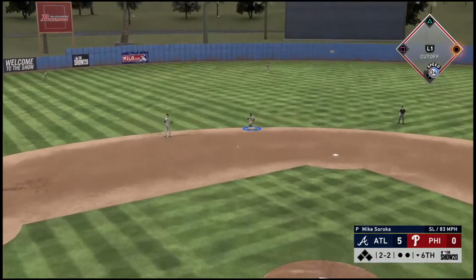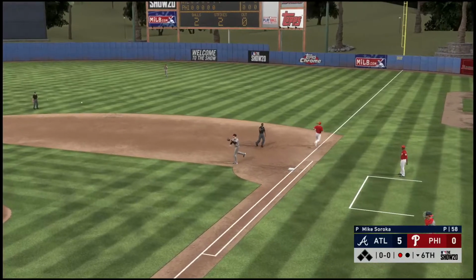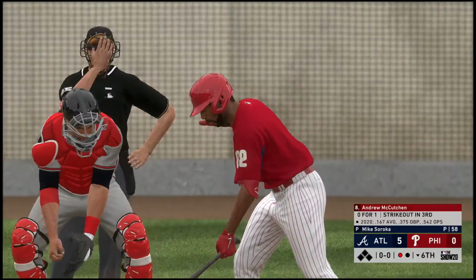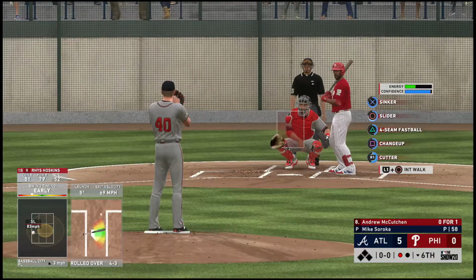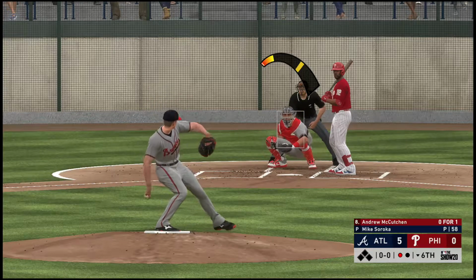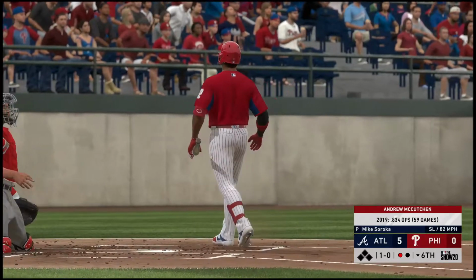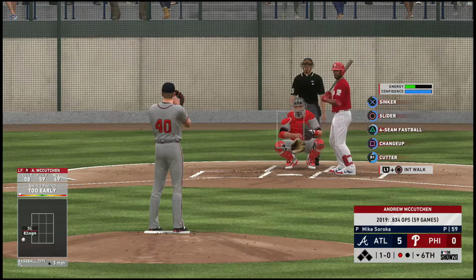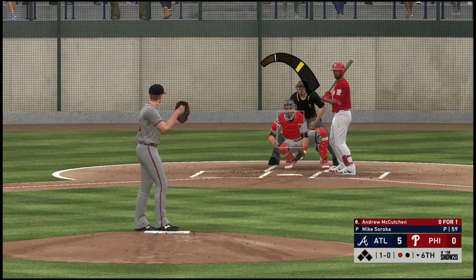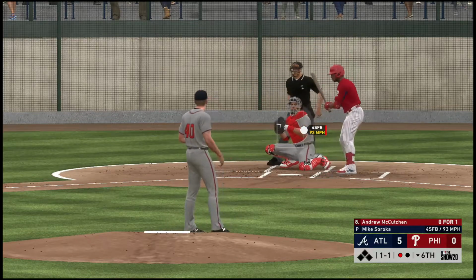The bouncer to the left side. Albies brings it in. And there's one down now. The left fielder, number 22, here's Andrew McCutchen now. First pitch of the at-bat, here's a slider to start things out, looked at for ball 1. One and 1 to Andrew McCutchen.